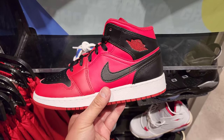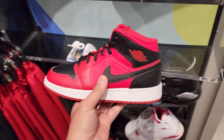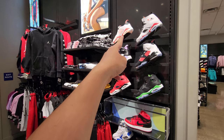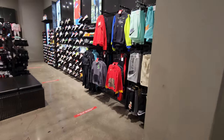A lot of places been having these. Reverse bread mints. I think that's what they're called. I don't know. Names always change. Damn, but that's it. Like, that's it. Wow. Oh, I guess those are retros, technically. The sixes right there. And then checkout.